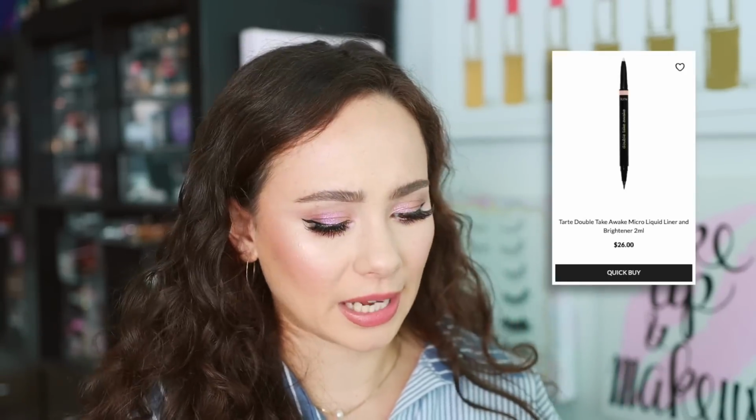And then, speaking of Tarte earlier, how I said I was surprised, I got this in a boxy jar, and this is one of my new all-time favorite liners. This is the Tarte Double Take Awake Eyeliner. So one side is a pencil liner, and then another side is a liquid liner. They have different shades. You can get black on black, but I have this one in the shade Brightener, and then just the black liquid.